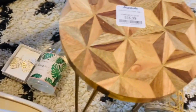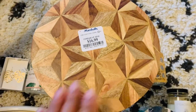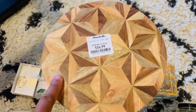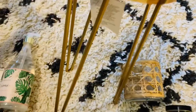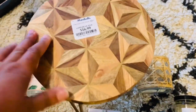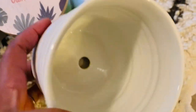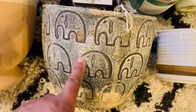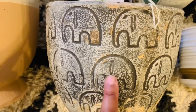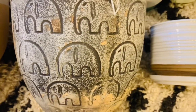Underneath that is a plant stand, and it has this really nice wooden top with this design, and it's similar to a bench that I already have, and it has these gold legs that make it really stylish. Now down here I got this little pot. It's about a 4 to 5 inch pot. It has a drainage hole. Also got this pot right here. It's a terracotta pot, but it's engraved with elephants. It looks like elephants to me. And I really like this one because I felt like it was really unique.